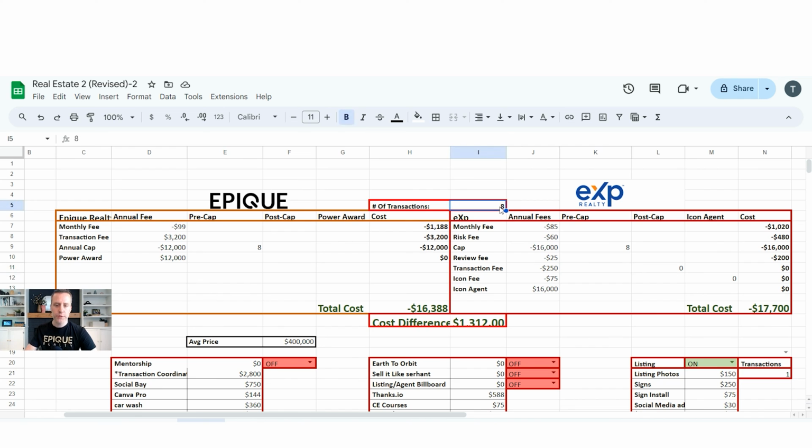So let's just go to 24 transactions, okay? That's quite a big difference, right? So now we're capping. We're getting our power award here at Epique. Our power award is now 12,000, not 15,000. We haven't quite hit our cap here at eXp. Now let's go to hit our cap. Now we're right here. We're at a $3,000 difference here once again, okay?